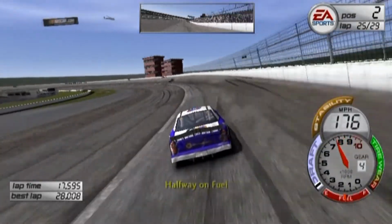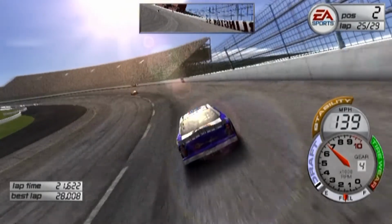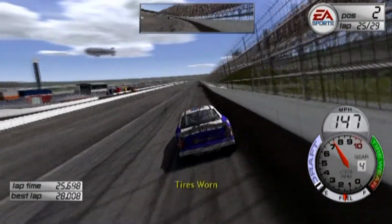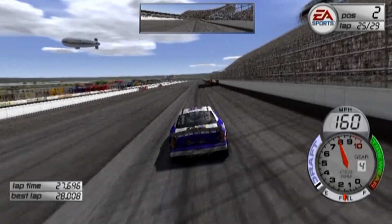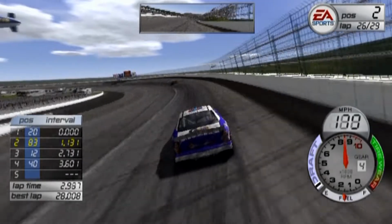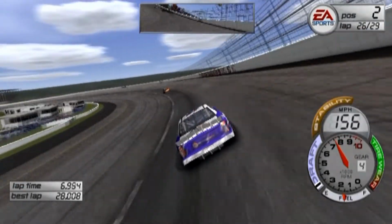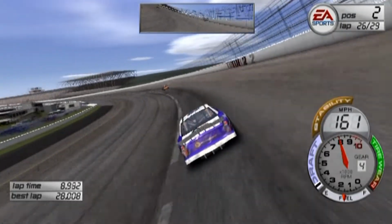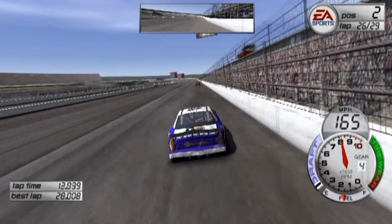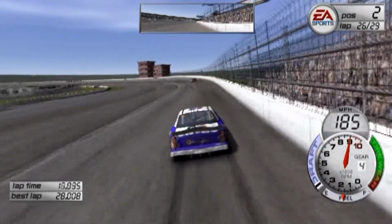I think Tony is slowing down. Really throwing it into 3 and 4. Come on, car, turn. Yeah, tires are worn. Tires are pretty much done. 1.1 seconds off Tony Stewart. 4 laps to go. Get the max. Catching him by several tenths of a second per lap.